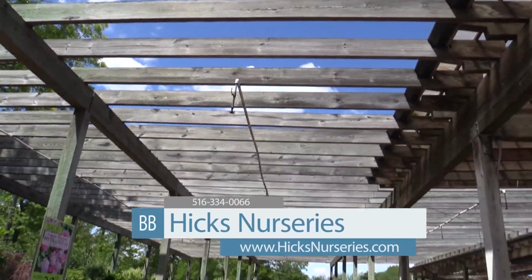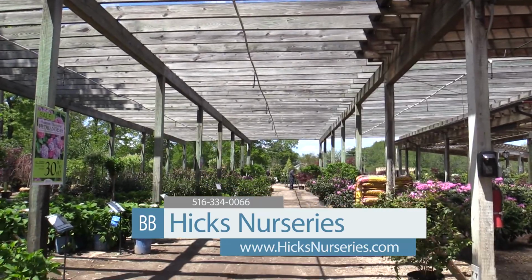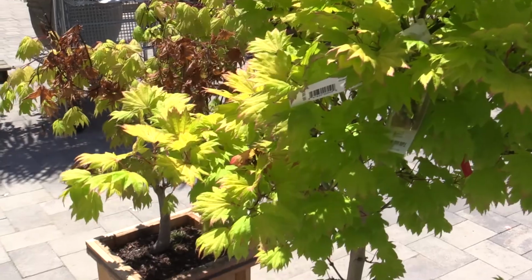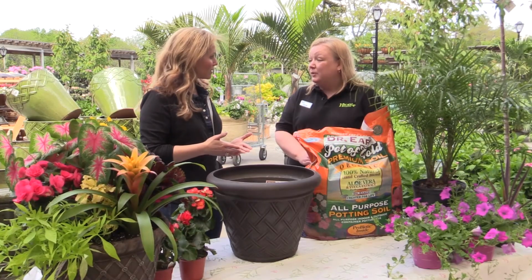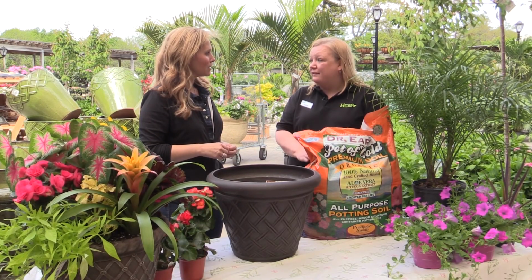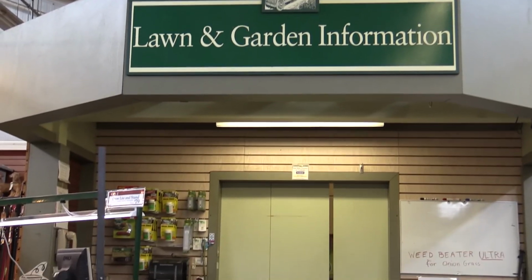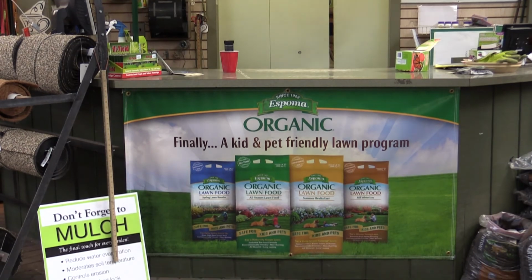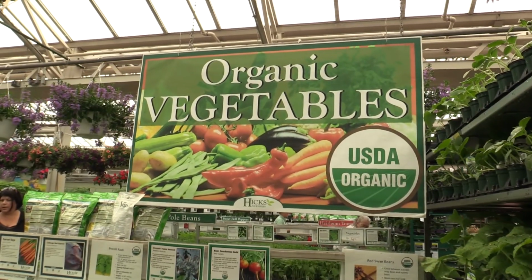Wow, that's incredible. Walking around here, I noticed that a majority of the plants and fertilizers and flowers are either natural or organic. You have a real big slant towards the environment. We do. We make it our mission to have as many natural and organic products in the store as we can, and we'd like to think that we are one of the largest carriers of organic products on Long Island.